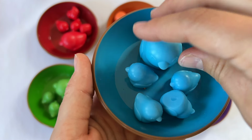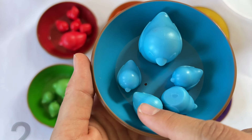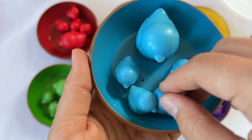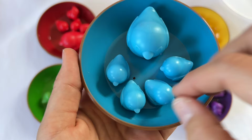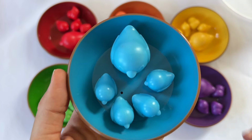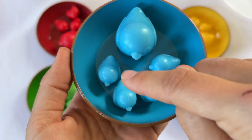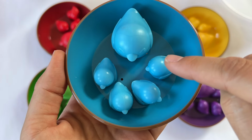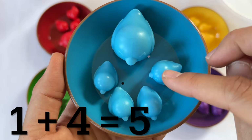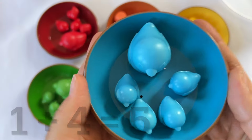One mama bird, and let's count her babies. One, two, three, four. She has four babies. Tweet, tweet, tweet. How many birds are there all together? Let's count them all. One, two, three, four, five. One mama and four babies equals five birds in the family. Yay!